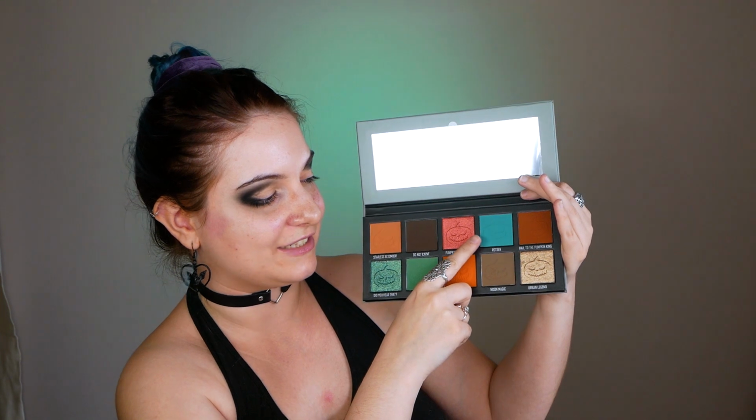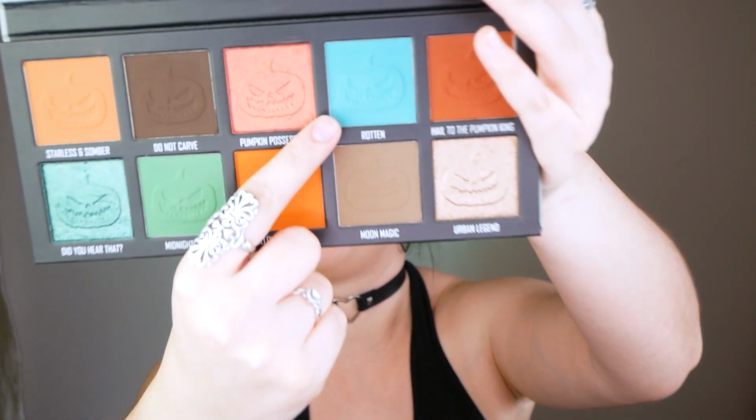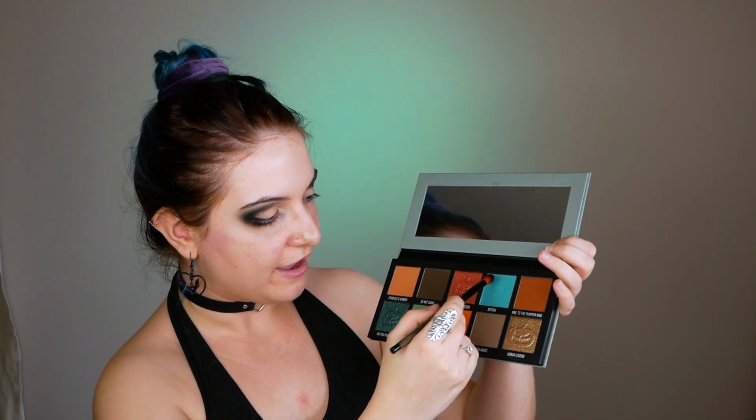I'm gonna take this eyeshadow, which is called Rotten. It has this amazing imprint with the pumpkin. I love it. I'm gonna take a quite fluffy brush like this one right here. This is from LH Cosmetics, the 304. I'm gonna dive in and I'm gonna apply it exactly where the black ends.